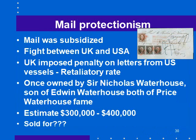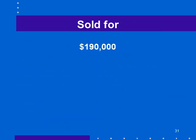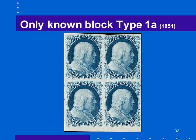So mail was subsidized, and there was a fight for who could subsidize the mail more between the United Kingdom and the United States. And so the UK imposed a penalty on letters from U.S. vessels. It was a retaliatory rate. So the 30 cents pays the retaliatory rate. The cover was once owned by Sir Nicholas Waterhouse, who was the son of Edwin Waterhouse, both of whom were with Price Waterhouse. Estimate 300 to 400,000, and it sold for 190,000, a little less than the estimate.